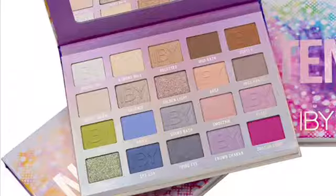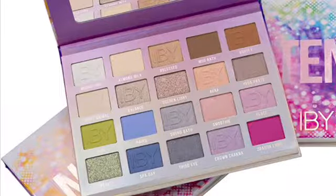Next is the IBY Beauty Enlighten palette. The first 2 rows of this palette bore me. No shade to IBY, of course, it's just not for me. We all know that I'm not a neutral person. I like the last 2 rows better. I'm looking at the green, the blue, the purple.